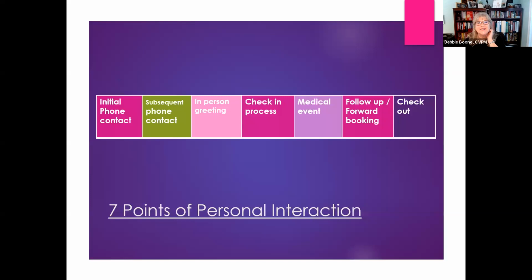So let's talk some nuts and bolts of service offerings and how our tech tools can elevate our interactions with people. So in the typical hospital, and much like Stephen was talking about, we have 7 points of personal interaction with clients, and we need to be offering them a wow experience at each one. Now, the first one is how we handle the phone.